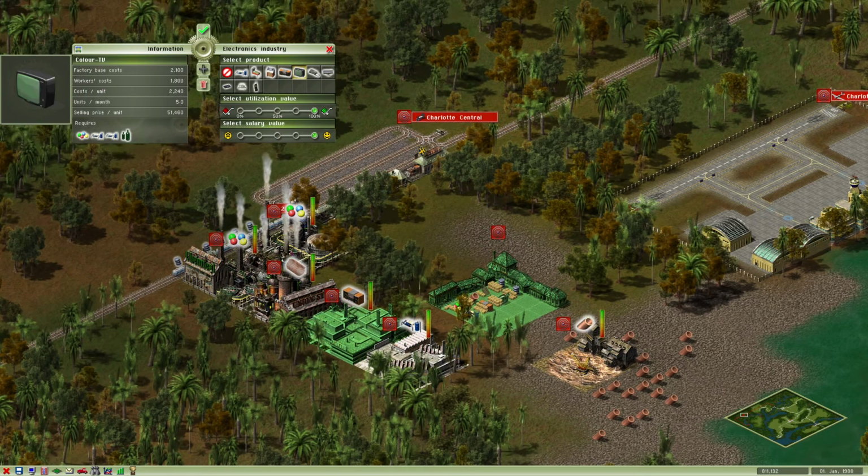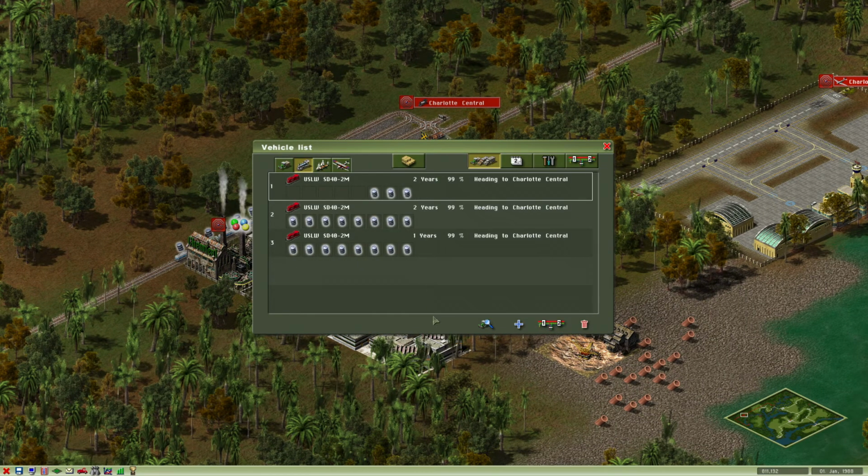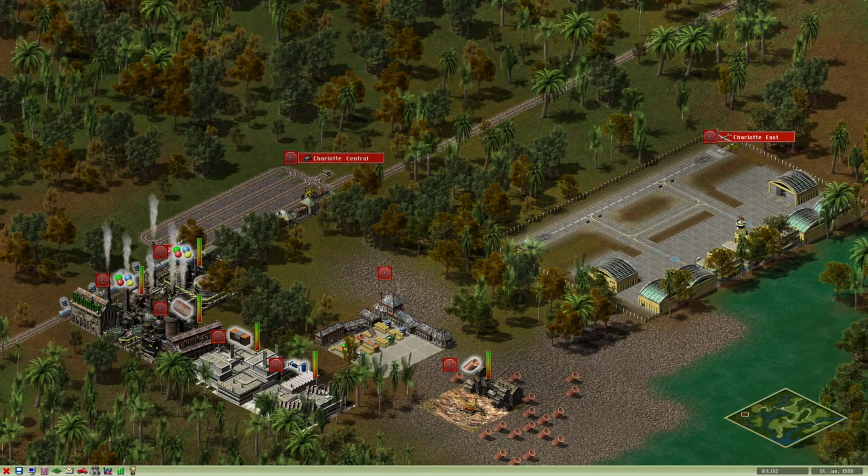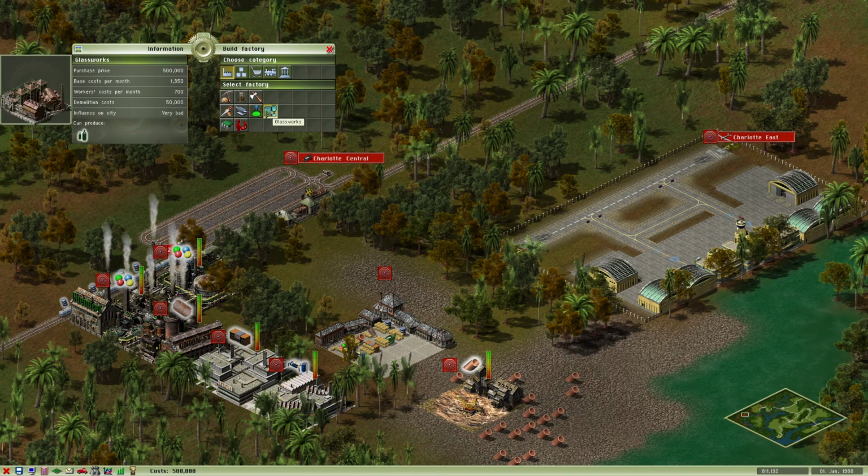Now, TVs require a little bit more. They require an additional electronic component and glass, and I don't have any glass production happening right now. I also used all my trains. I only have 3 trains, and they're just pushing oil right now. I've got $800,000, which is enough for another train and a glass factory.